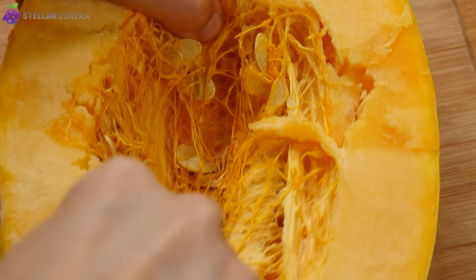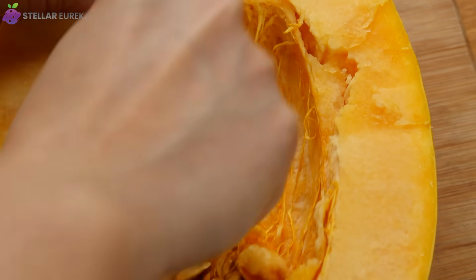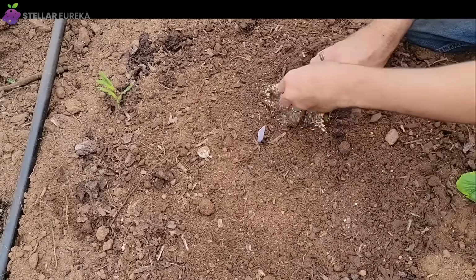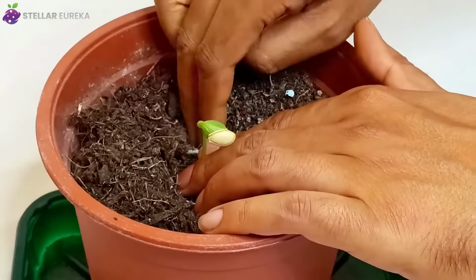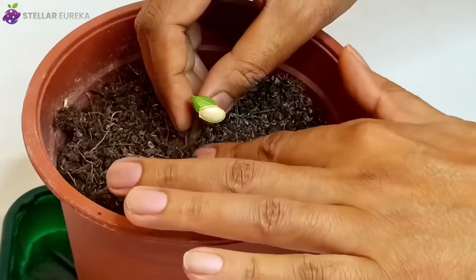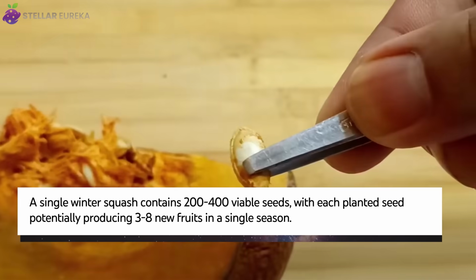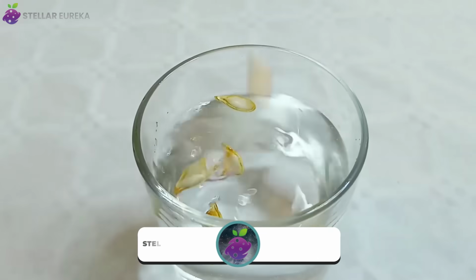Those slimy seeds you usually throw away, they're your next year's harvest waiting to happen, and winter squashes are some of the most reliable crops you can grow from grocery store seeds. Unlike many hybrid vegetables that produce sterile seeds, most pumpkins and winter squashes are still grown from traditional varieties that produce viable offspring. When you scoop out seeds from butternut squash, acorn squash, or pumpkins, you're holding next year's crop in your hands. The preparation is simple.